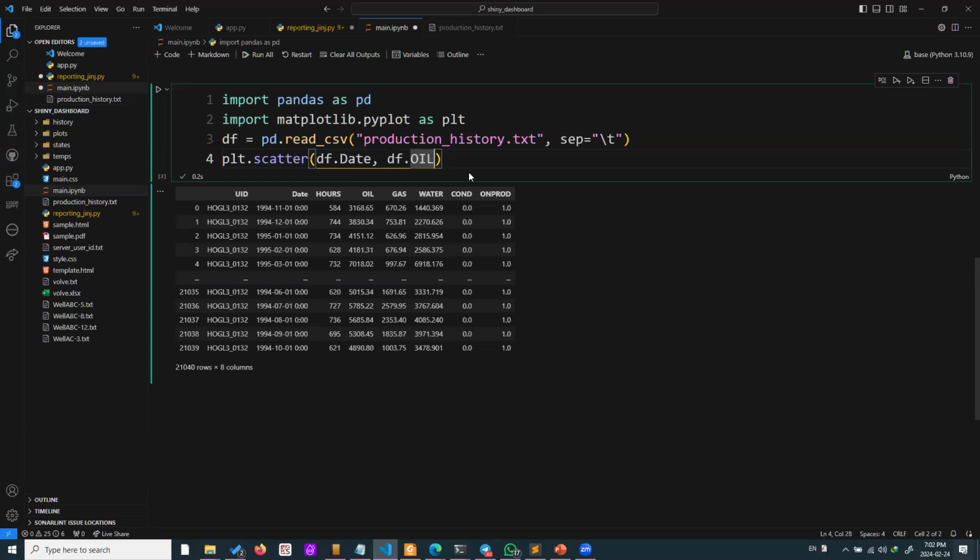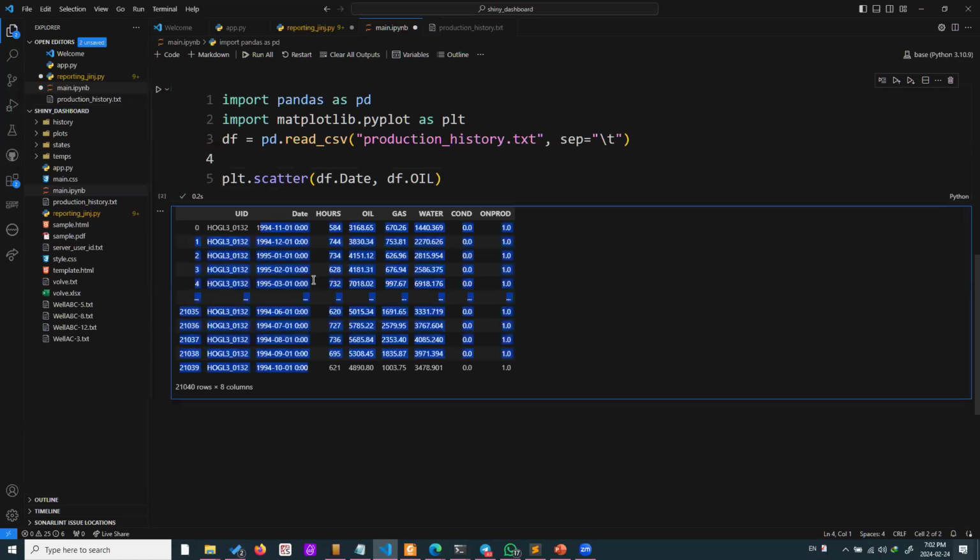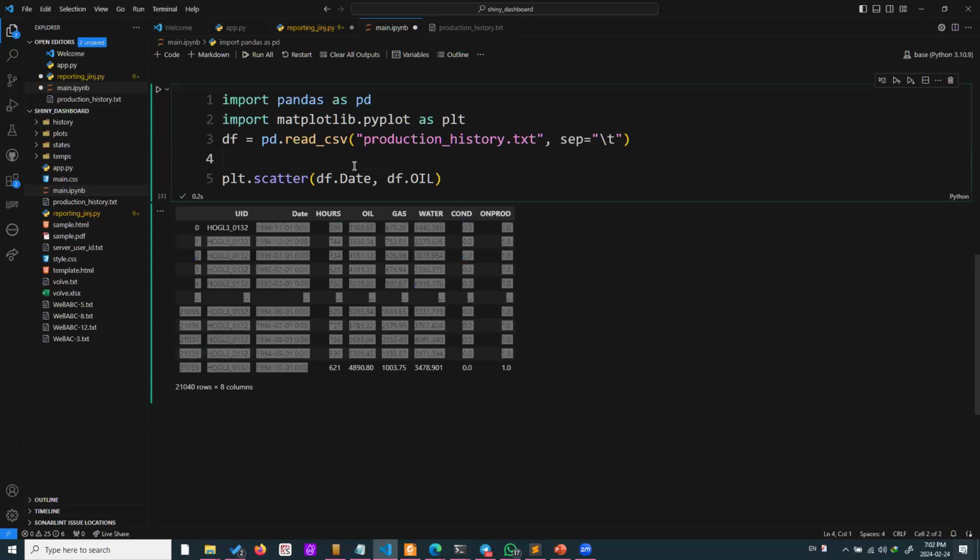But before we do that, let me convert the date, because sometimes the date will give you a problem or make your performance really slow, because the dates are sometimes not recognized as dates. So you need to do a really small conversion for that. So dataframe.date equals pd.to_datetime. This is just a really simple conversion. Let's run the code.